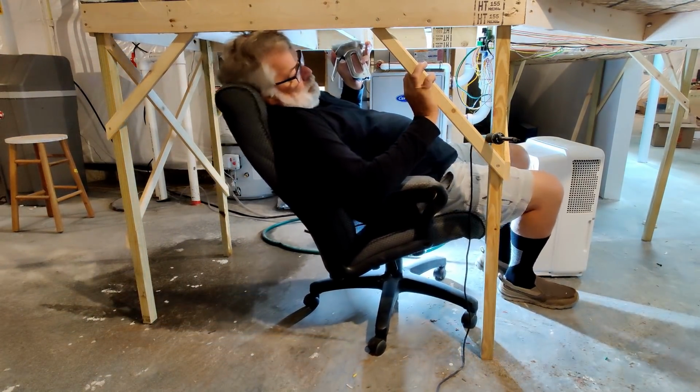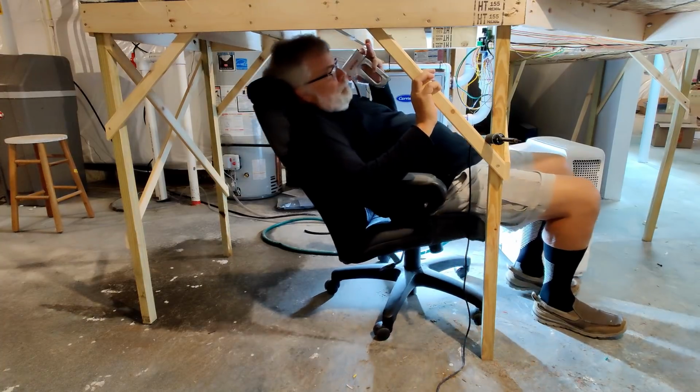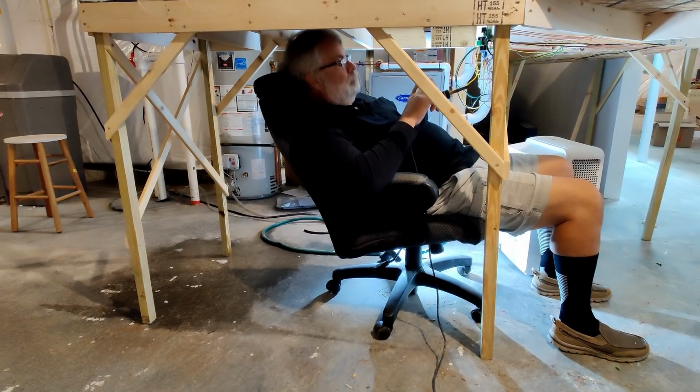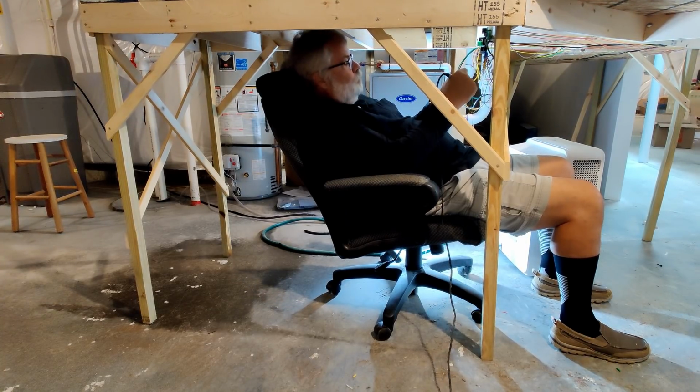This is how I do the wiring. This is a chair I've had for like 20 years. It works great, leans back pretty well, and I'm able to get under the layout and do the wiring. Here you can see me pretending to solder.